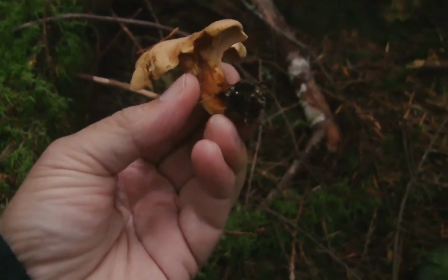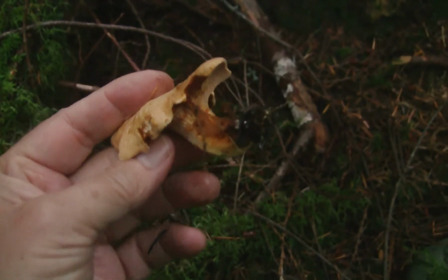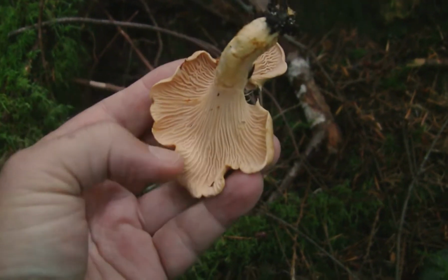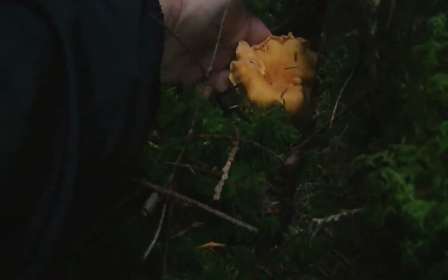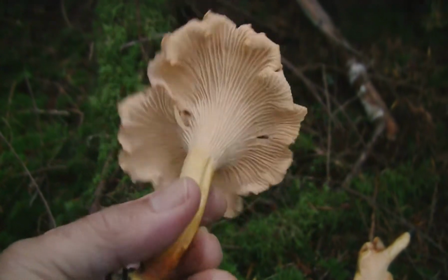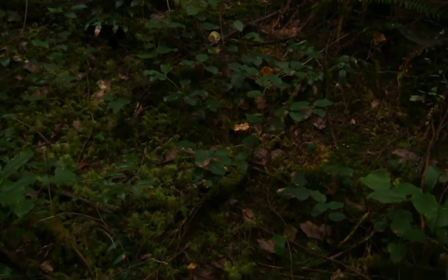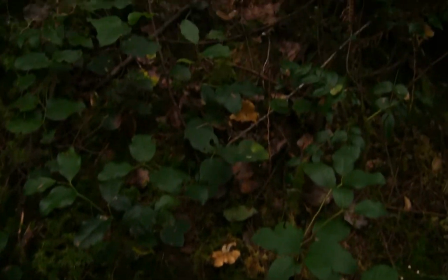Well, you can see from the stem there that this one's starting to go on past its prime, but the rest of this mushroom will well be worth eating, so we'll sacrifice it too. They are in nice shape for a chanterelle. Hardly any dirt or litter at all underneath them. You really have to have your eyes open. It's amazing how easy it is to miss some of these things.